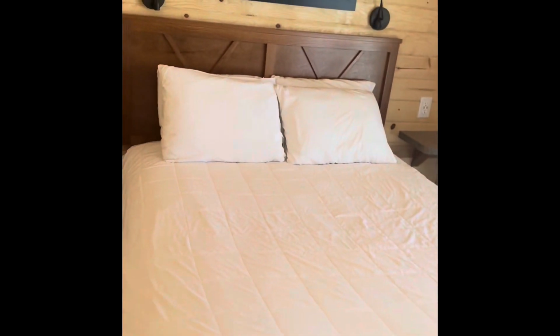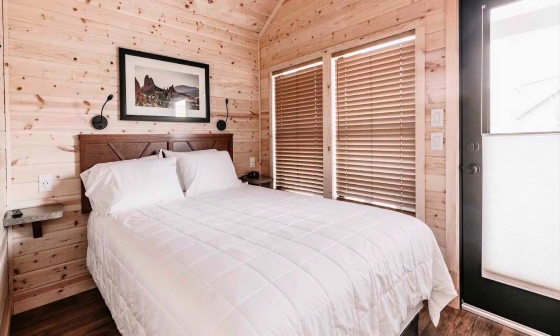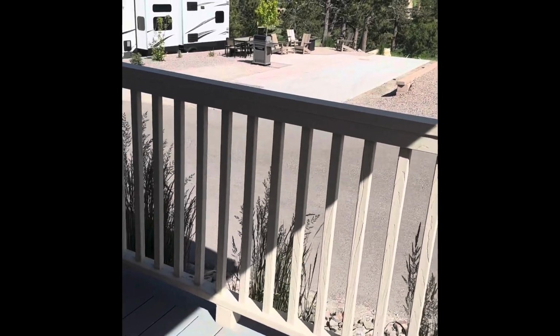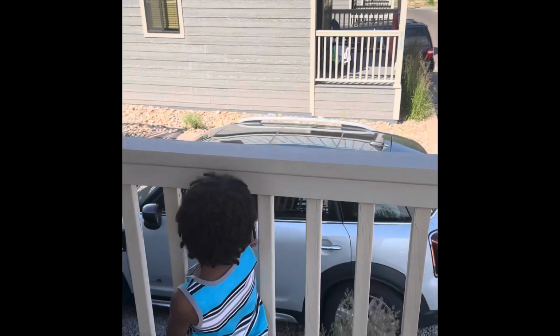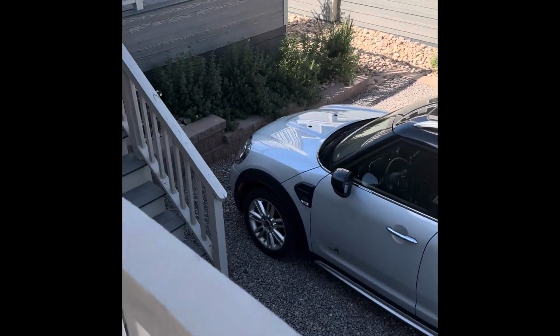Oh, wow. That's your bedroom. This is Dad and Daddy's room. With no door. Oh, it's right here. It's a sliding door. This is cute. I like it. Yes. I think he went to the bathroom. Come on. A little balcony. Look, see, it's a car. Yeah, it's the car. It's the vehicle. A little cute little Mini Cooper. It's really nice.